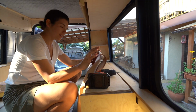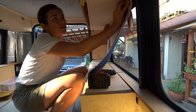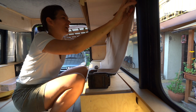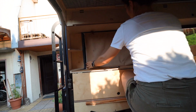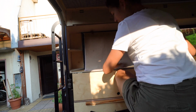Alright, these curtains, finally. This is the first test. I really hope they fit. Because I swear, this has been the most time-consuming part of the entire Defender build process. Okay, alright, so far so good. Roll them up.